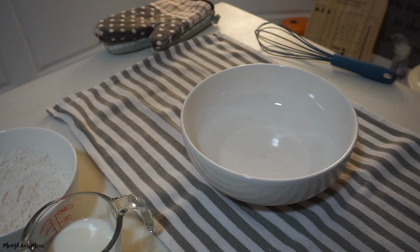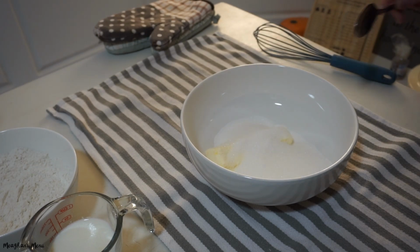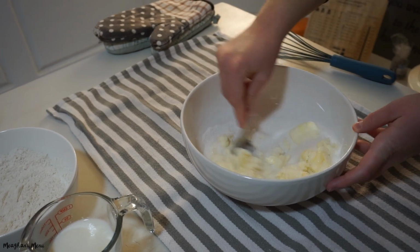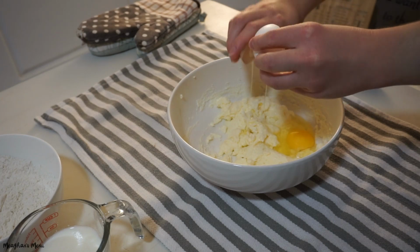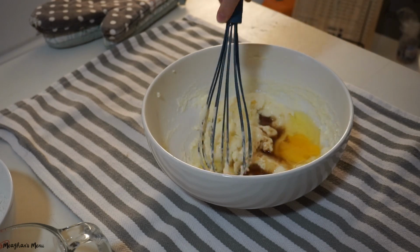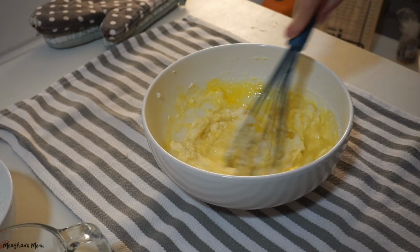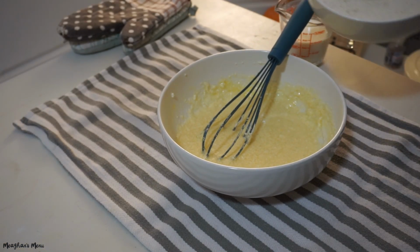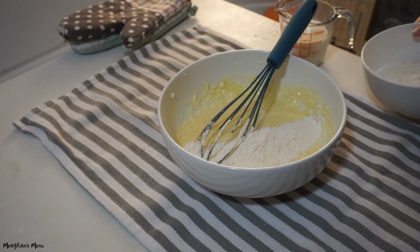Next is, to a bigger bowl, a 1/2 cup of butter, softened. Next is 3/4 cup sugar. So then you're going to mix it really well. Next is 2 eggs. Next is 2 teaspoons vanilla. So next you alternately mix in your dry ingredients and your 3/4 cup milk.